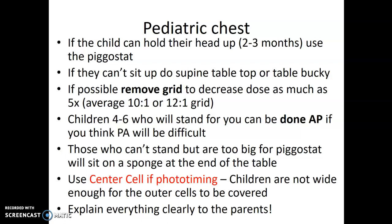If possible, take the grid out of whatever you're using. I think 3300 Main Street is the only area where we can't take the grid out of at least the wall stand. But if you can take the grid out, it decreases the dose as much as 5 times. Obviously, your average table bucky or wall bucky grid is either a 10 to 1 or a 12 to 1 grid. And those are a factor of 5.